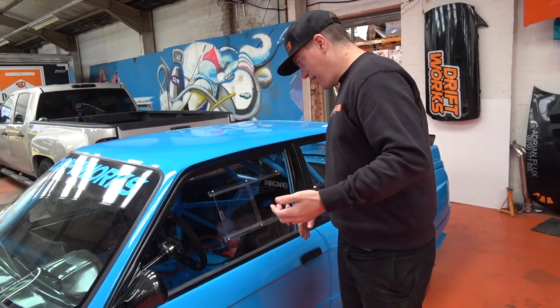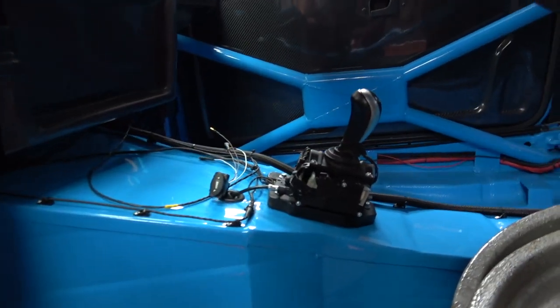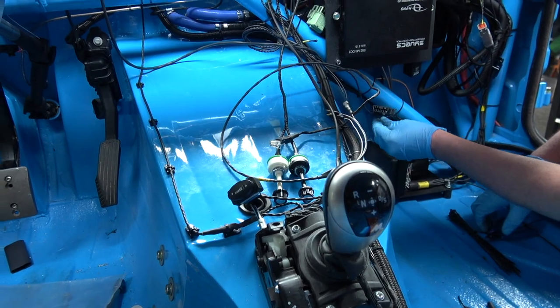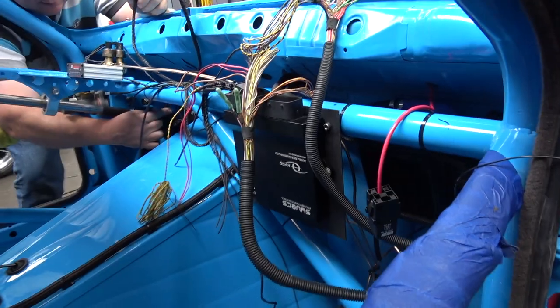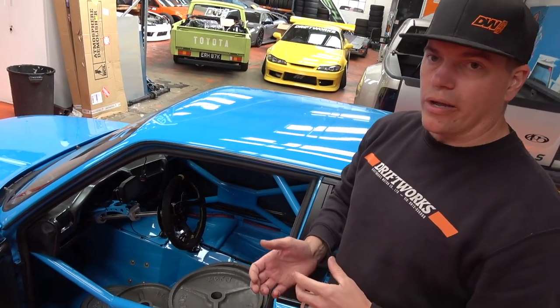If you have a little poke in here, you can see the level of electrics that we're dealing with, things like the E92 M3 shifter for the DCT. It's custom the whole way through, isn't it? Yeah, all of the wiring we've just tucked up inside the dash for now to hide it, but there is so much wiring going on in this car.